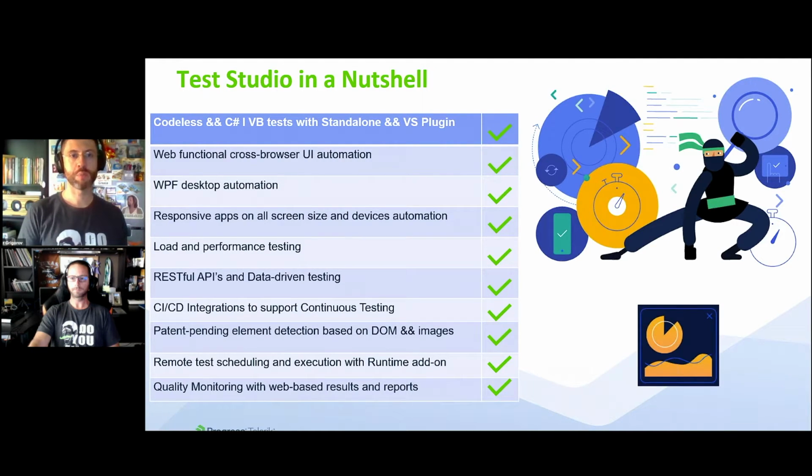With regards to desktop, Test Studio offers complete WPF automation. With regards to responsive apps, we offer automation across all screen sizes and devices. Actually, this is one of the latest features that we have in our portfolio, and this is a big chunk of the demo, of the quick demo that we're going to do for you guys by the end of this webinar. We also include load and performance testing and RESTful API and data-driven testing with this regards.